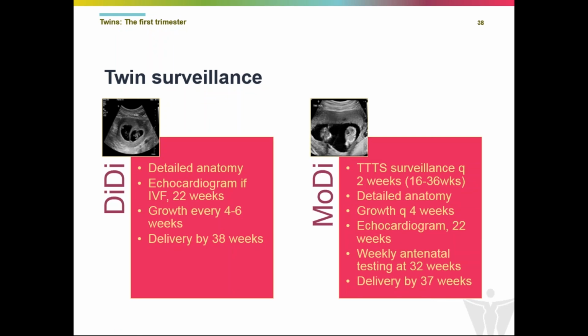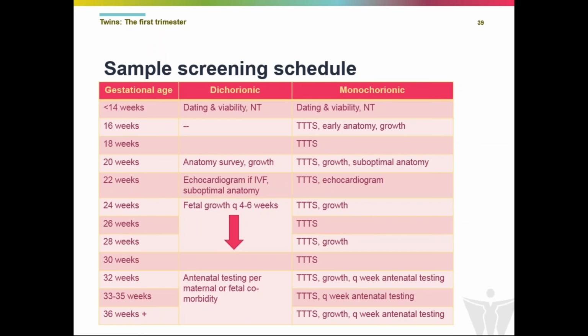For our monochorionic twins, we're doing growth ultrasounds every 4 weeks and beginning antenatal testing on a weekly basis at 32 weeks. And we deliver them a little earlier at 37 weeks. So this is a sample screening schedule, just a potential outline for what it would look like for a dichorionic diamniotic gestation as well as a monochorionic monoamniotic gestation. Of course, with your di twins, if you have a maternal comorbidity that would prompt you to schedule antenatal testing, then that should be done when it would be done for that comorbidity.